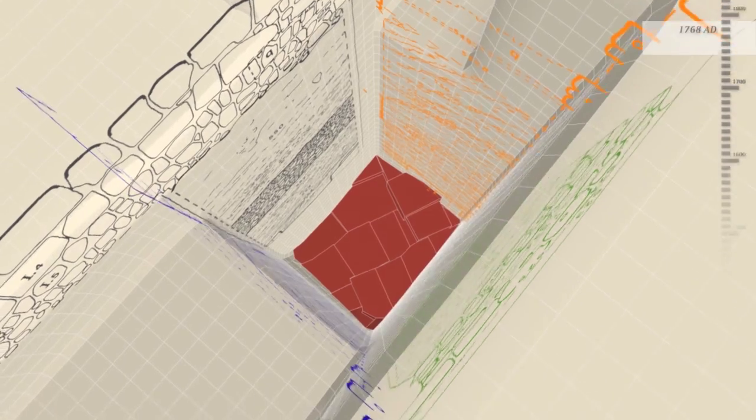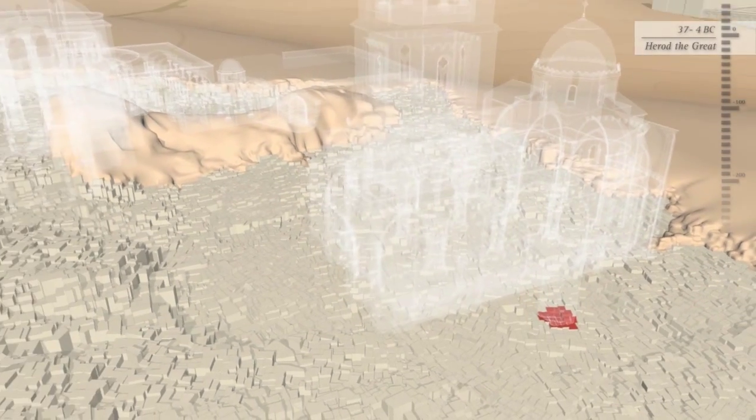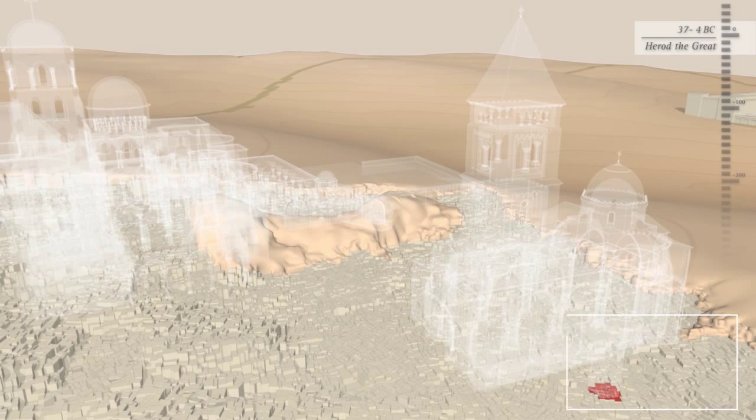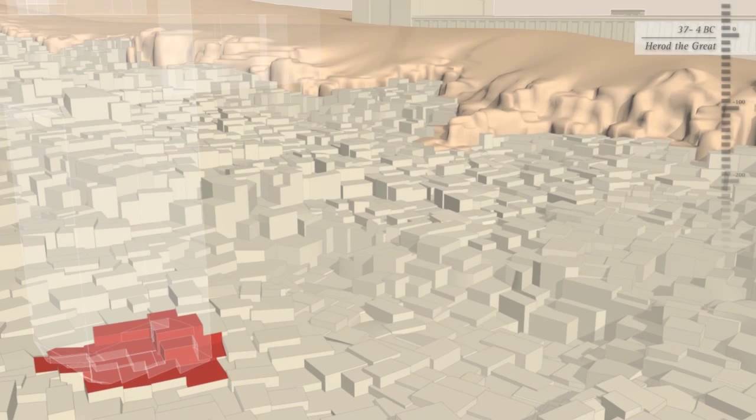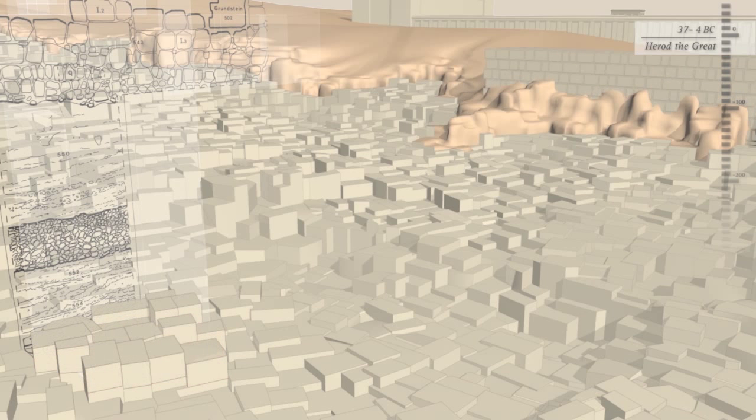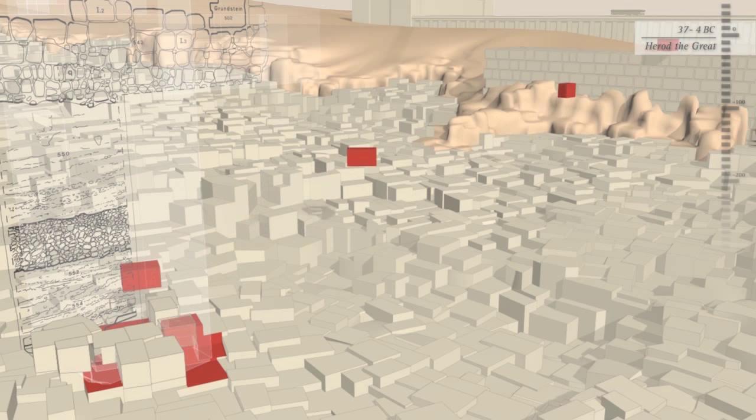For all the people who come first time to Jerusalem, it's very important to come in touch with the time of Jesus and with the time of Herod the Great. So I think it is really interesting for the people to have something to see the city of that time, and also to see that the city of Jerusalem was in that time completely different from the old city now.